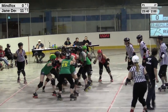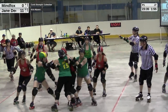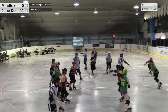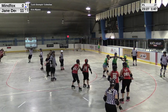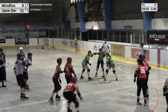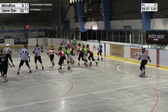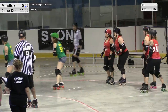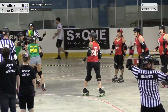Christmas taking on Curb Stomping. Unfortunately, Christmas heading to the box, allowing the Mindfox to have a power jam situation. Curb Stomping has lead jam in a power jam situation. Blockers lining up on turn 2. Some offensive work from the Mindfox blockers, allowing the Mindfox to get on the board this jam, taking advantage of the situation.